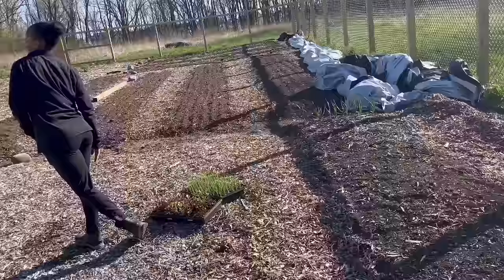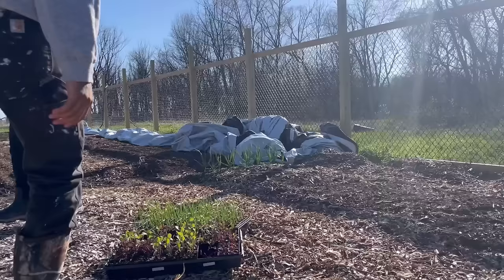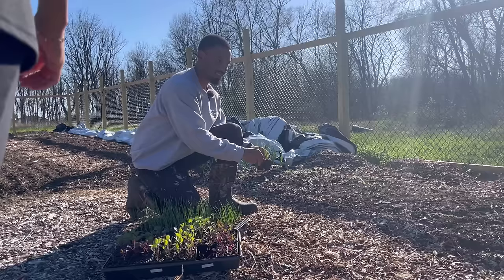Okay. You see, we got this one-off random bed over here. That's because this is our own little personal bed for the garden. All these other ones are for the juices and stuff. This is ours, so we plant all type of stuff in here. I've already got most of the other stuff for the juices transplanted in, so I'm going to focus on us a little bit today.